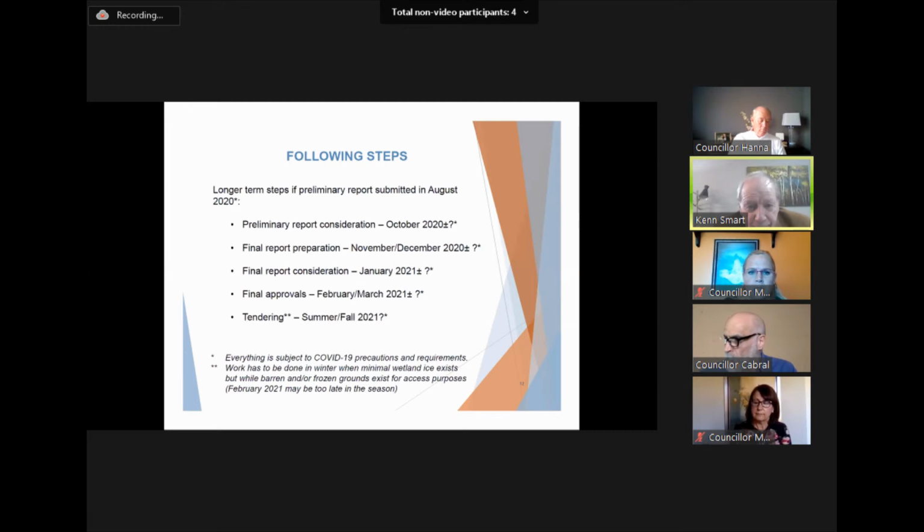Next slide. So then the longer term steps, if we do submit our preliminary report in August, that has to be considered by council. Council has to have a formal council meeting to consider that. If council is satisfied with the report and satisfied with the landowners' input with respect to the report, there's no opportunity for any formal submission by the landowners. It's more just listening to what everybody's position is. But then council would have to decide whether they want to authorize our firm to submit the final report.